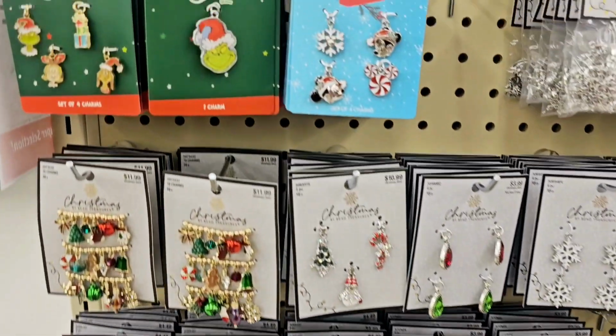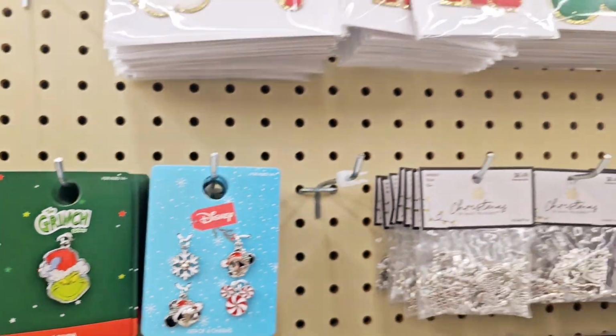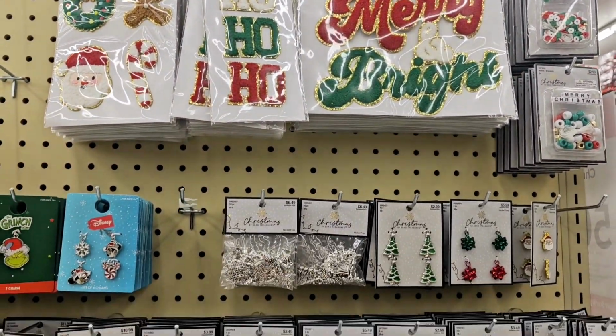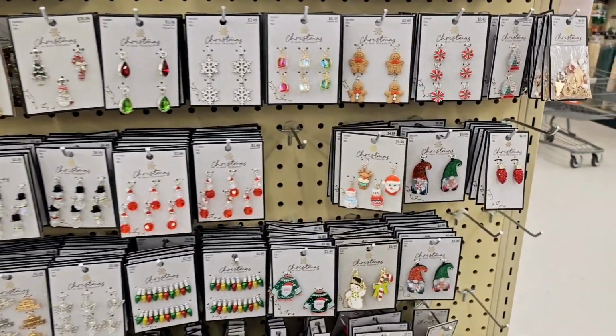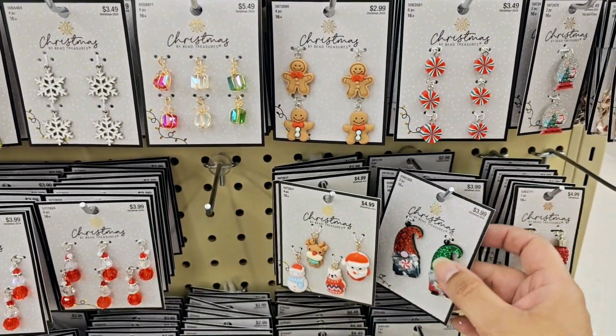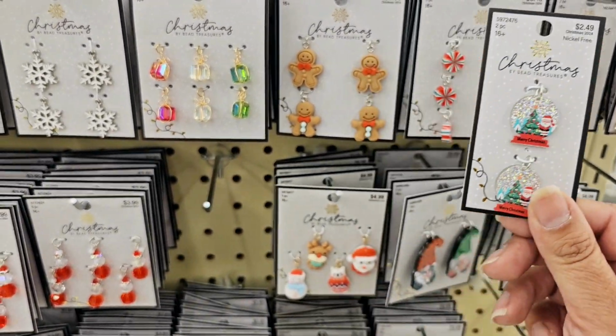Oh my gosh, look. There's Mickey and Minnie and Grinch. And then these patches, I don't think I've seen before. I think those are new. There's a lot of new items over here. Look at these little gnomies. Those are so cute. Those come out to $2. I hauled these recently. Those are really, really cute.